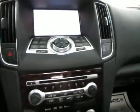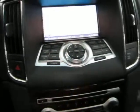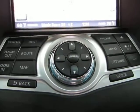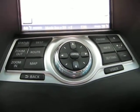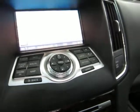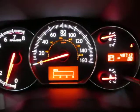Okay, that's pretty much enough for that. Let's go ahead and put the map back on. You have several settings here for maintenance and personal settings, such as what you want the vehicle to do when you exit the vehicle, when you press to close the vehicle. Let me go ahead and move on here to the instrument panel.